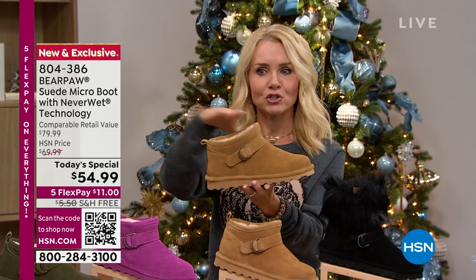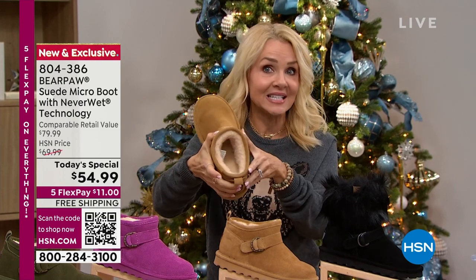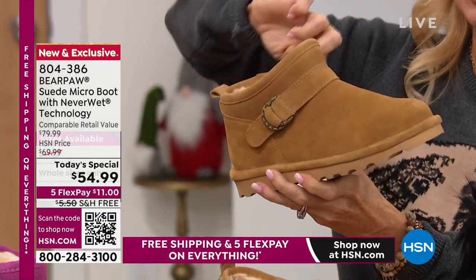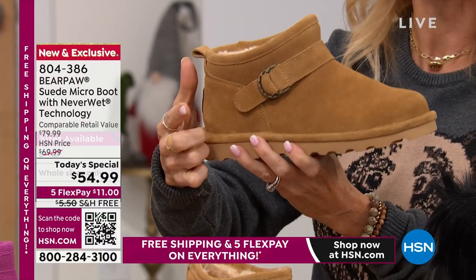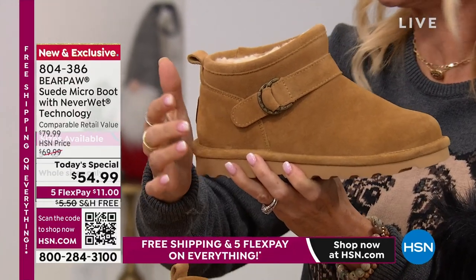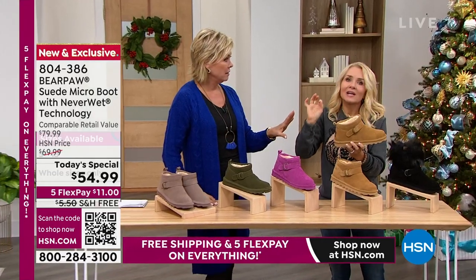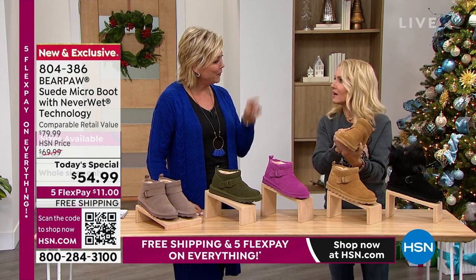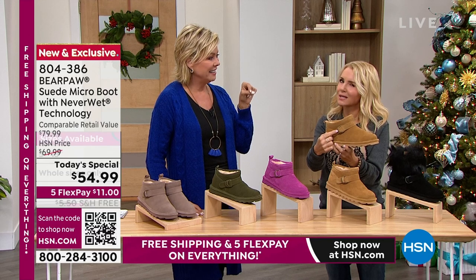Instead of having that shaft straight across, we angled the shaft. So it's really flattering on the leg. We made it 10.5 inches, so it's very easy to get in and out of. We added this suede buckle detail, and anytime you have details, whether it's a buckle or a zipper or a pom-pom or anything, it's just clean and classic, really. Very classic. And then all these little details. Like, did you notice that even the Bearpaw and the little D-ring? So, it's kind of special.